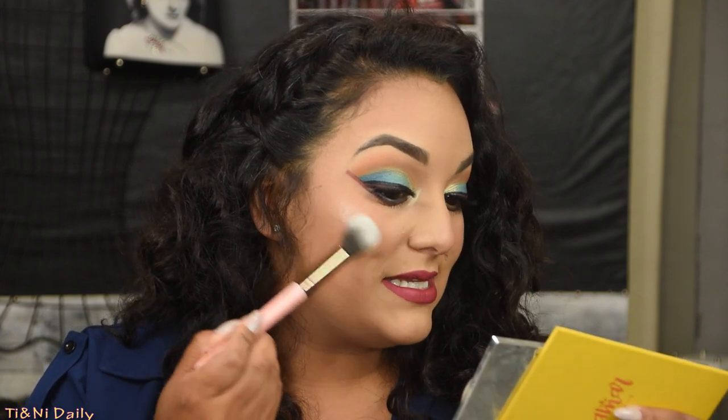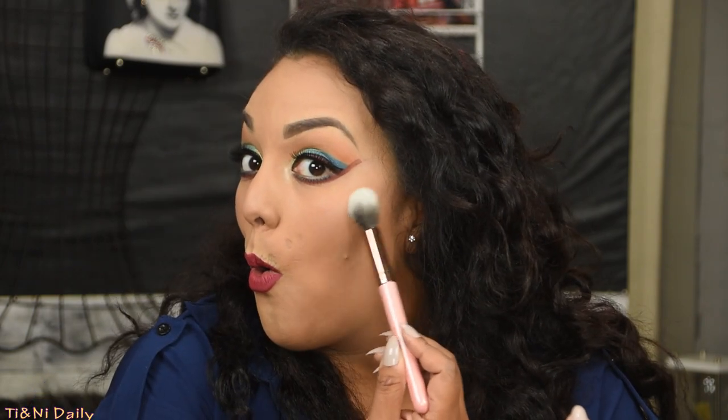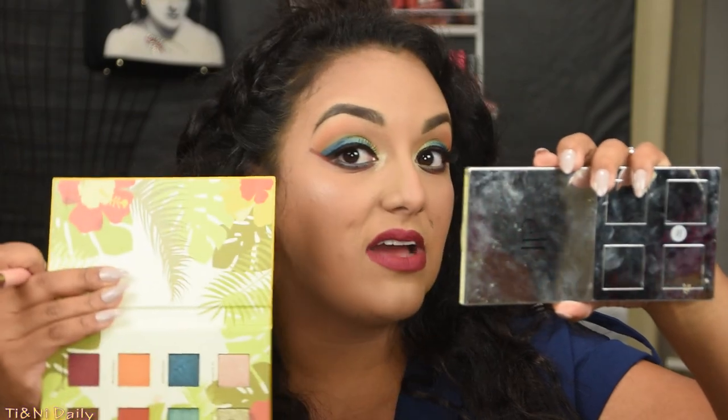Whoa. Oh my goodness gracious. That is beautiful. You guys, I am so impressed. I'm impressed by not just the pigmentation, the little fallout, the beautiful arrangement of tropical colors. Obviously, the packaging is adorable. But it's so versatile. You all just saw, I did a whole look with this. I even got a liner out of it. Able to do the blush and my highlight. I am so impressed right now.